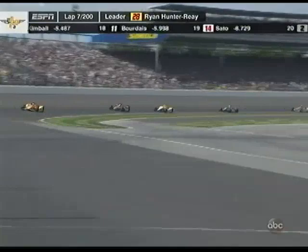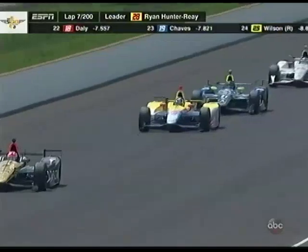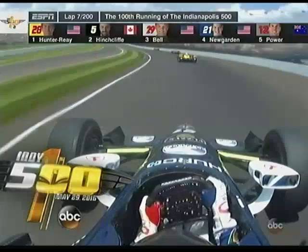Put the left side wheels right down on the white line in a battle for the first 10 positions. That gives Hunter-Reay an opportunity to stretch that lead out. He'll go to about 5 to 6 car lengths. Battle, Jake Query maybe for 3rd as Josef Newgarden is all over the rear wing of Townsend Bell. Rich canary yellow of Hunter-Reay in 1st. Then you've got Hinchcliffe. Then behind him, Townsend Bell, Newgarden, Will Power. That's the front 5 in the north end.